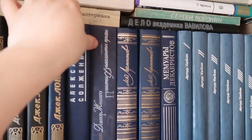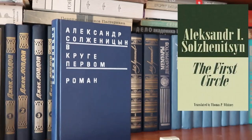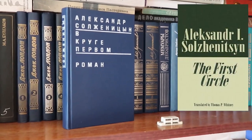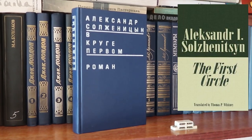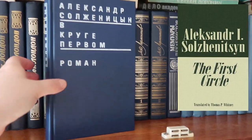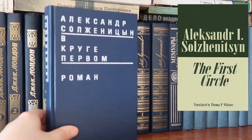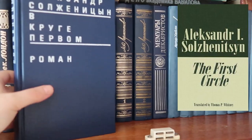Next up we have this novel. And that's Alexander Solzhenitsyn, In the First Circle, which I have not read, but I would love to. I read The Cancer Ward by Solzhenitsyn and really enjoyed that one. And also I read some of his short novellas in school: One Day of Ivan Denisovich, that one, and Matryonin Dvor.